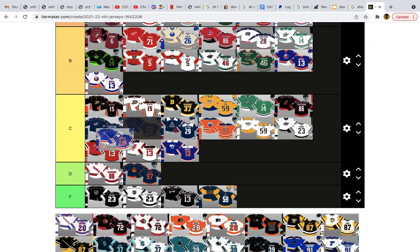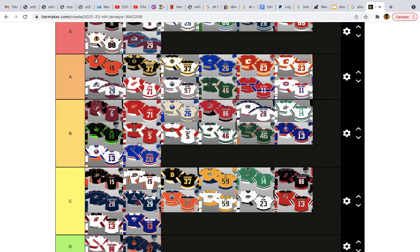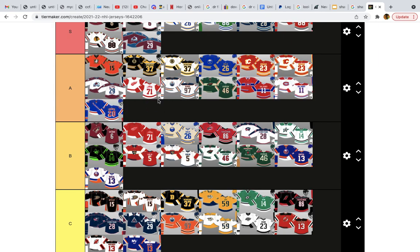New York Rangers now. Rangers home jersey, I'd definitely put in the A tier. Classic jersey, I mean, this hasn't changed much in their history. Original six team. I think they're the team that can pull off the diagonal word mark. A lot of teams try to do it, but the Rangers were the first. Colors red, white, and blue. Very USA. The drop shadow on the lettering is great.